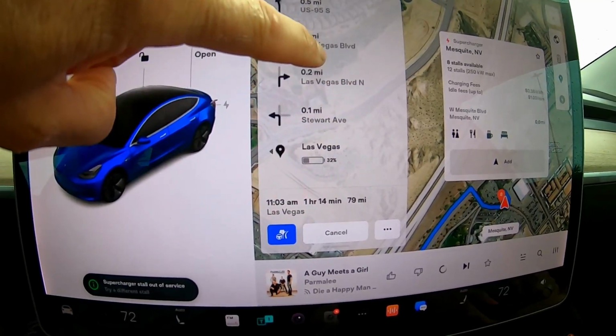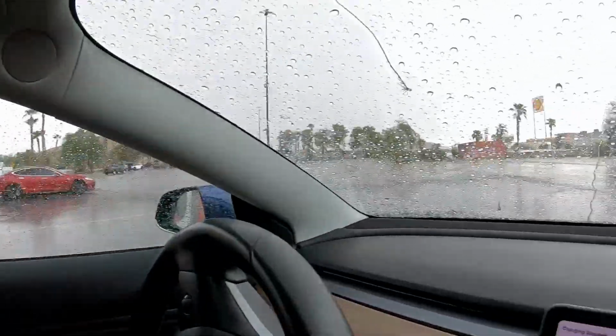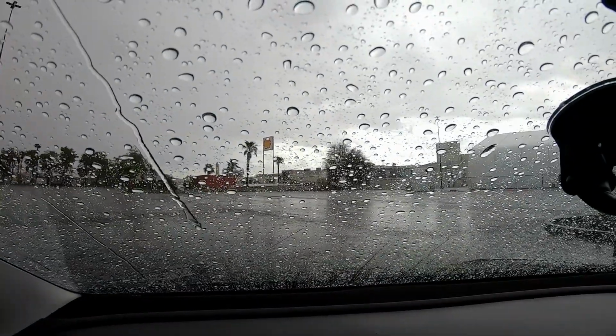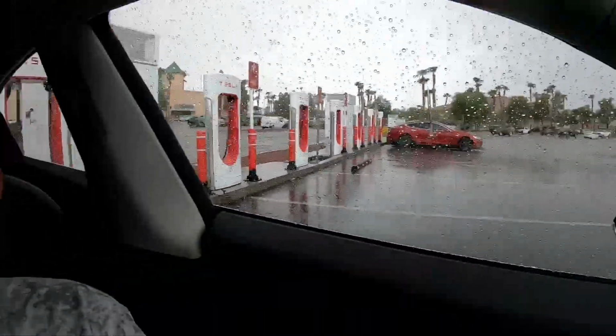Let's see what it says here. So we get to Vegas with 32%. So I guess we get moving, but that means I have to get back out again into this pouring down rain here. Holy moly. I'm already pretty soaked, but I gotta do it one more time for a couple seconds, unplug, and run back into the car.